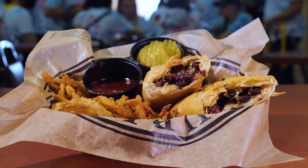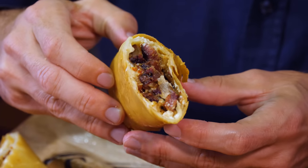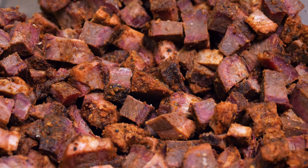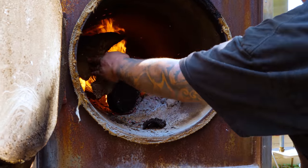Let's talk about this right here. For our main dish, the fried burnt end burrito. First of all, I was like, oh, burnt ends? What? So it's not brisket? Turns out burnt ends is brisket. Burnt ends. These delicious beefy morsels are not actually burnt, but they've turned black after smoking and developing a bark.